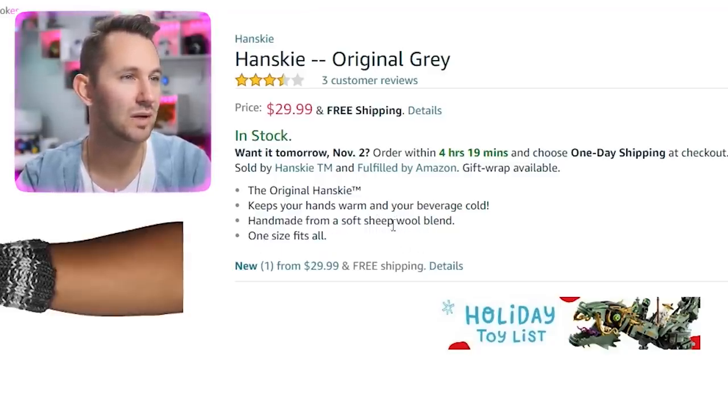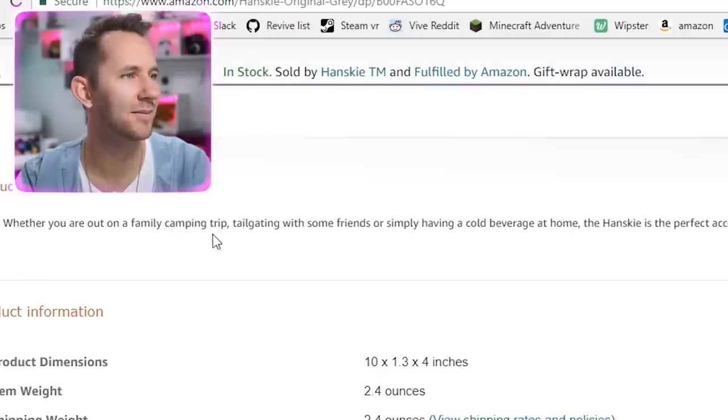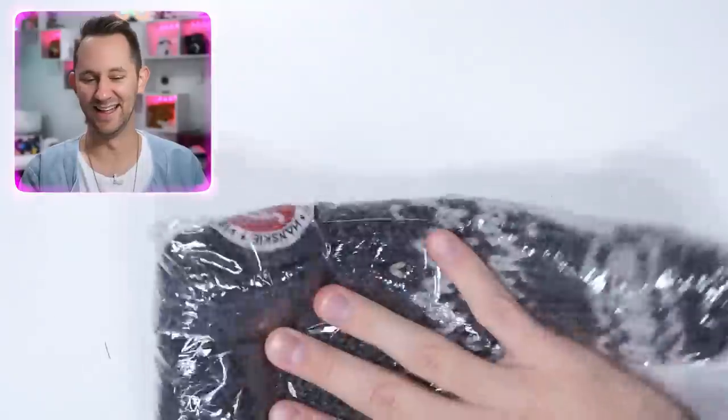Soft sheep wool blend. $30? 30? Whether you are out on a family camping trip, tailgating with some friends, or simply having a cold beverage at home. Tailgating with some friends. You pull this out when you tailgate with some friends, you're not gonna hear the end of it, guaranteed. So if that's your thing, 100%. That happens to be my thing, so let's add to cart.